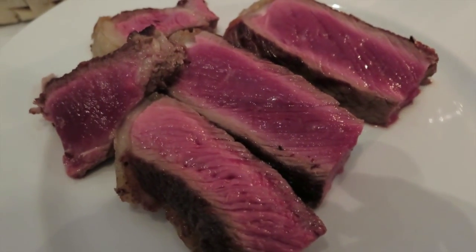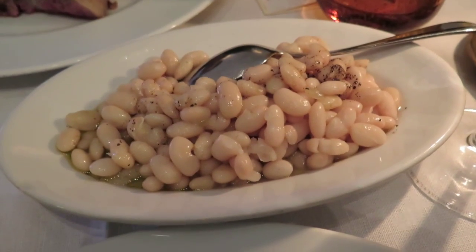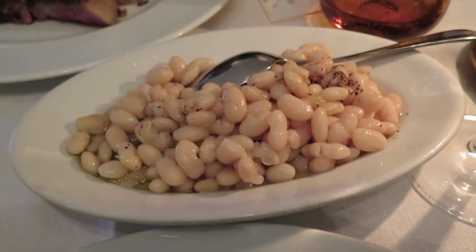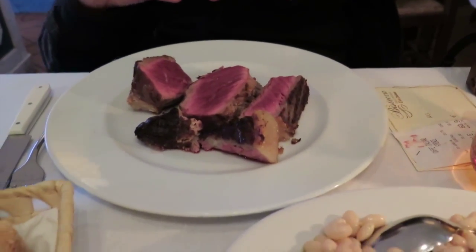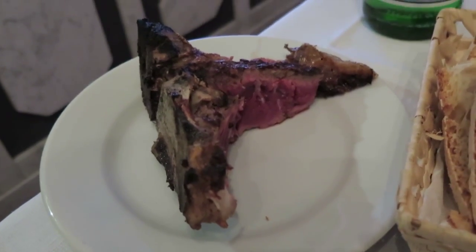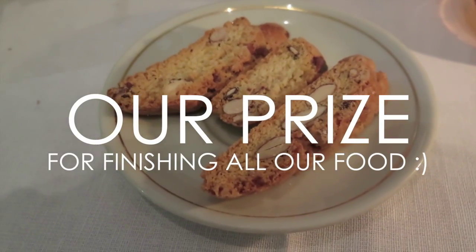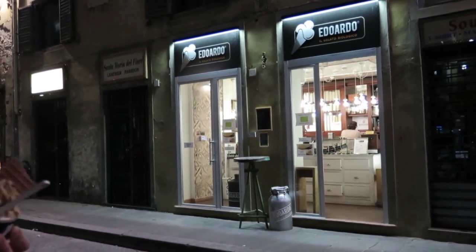So here is my portion of the steak, and we also got some Florentine white beans. My hubby's portion, which I will be adding to, and then here is the bone. To finish off, we got these little biscotti. We just got some more gelato even though we had a big meal.